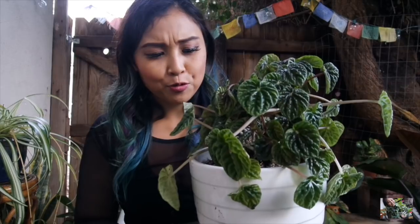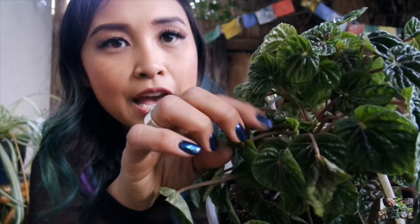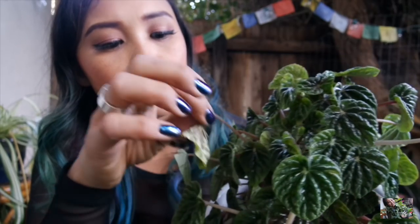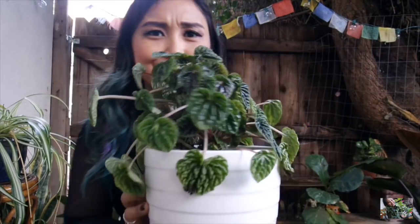I did go ahead and prune off the dead leaves because they do go through a lot of leaves here, but I'm not mad at that. If you take a look at the top part of the plant, there's tons and tons of new babies coming out here, and I love seeing that. There's so much growth here. I'm gonna pull this one out here. And it is in a funky shape right now. Like, take a look at that.